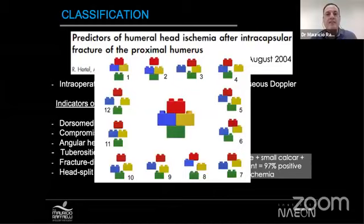This is the drawing of Dr. Hertel. For me, it is not a simple classification, because we need to go to the classification to understand what kind of fragment has some dislocation and what kind of fragment has some comminution. But when you understand this classification, for me, you can decide whether to use a locking plate, to use conservative treatment, or to try to change to a reverse arthroplasty in the treatment of the proximal humeral fracture.